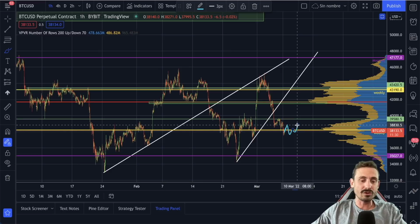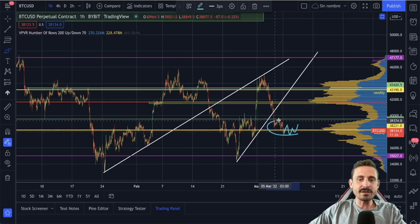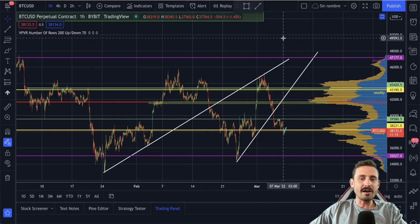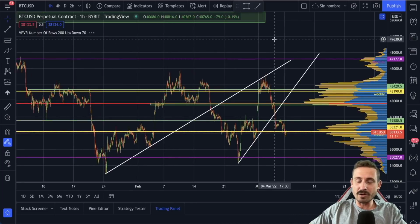I need some more time. We do need a couple of days of consolidation around this range to start becoming bullish, because this could still continue to the downside. And I want to talk about a scenario that I did see from Crypto Anup.